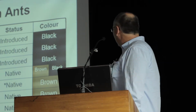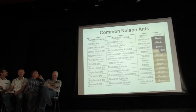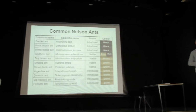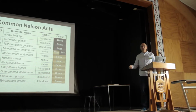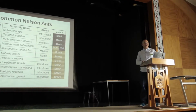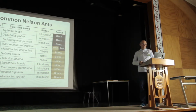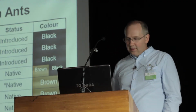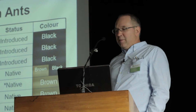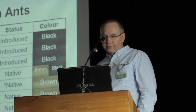So a lot of them are brown, but of course the colour of an ant reflects a lot what light you're viewing it in. So we often hear people say Argentine ants are the brown ones, but on a bright sunny day, if you see ants trailing across a footpath, they've got a shadow, they'll appear black. So colour's not a very reliable method of identifying ants, so you need to look a bit closer than that.